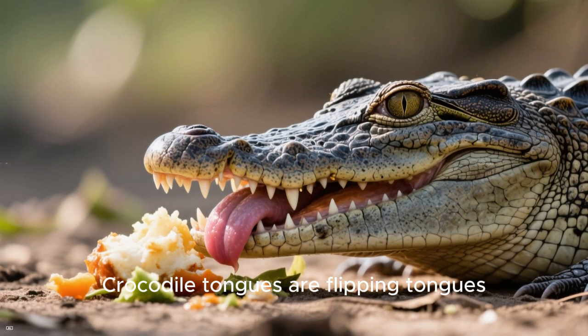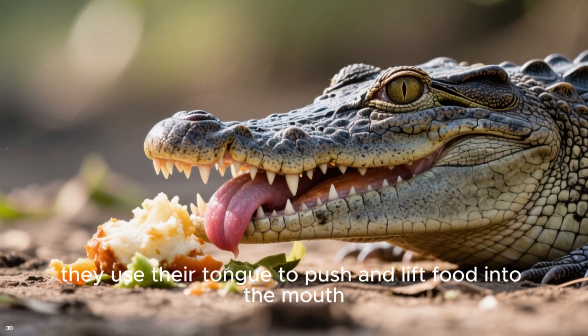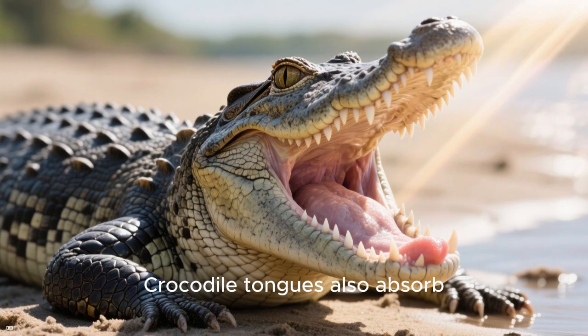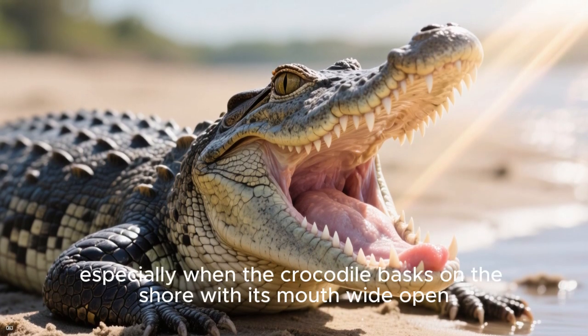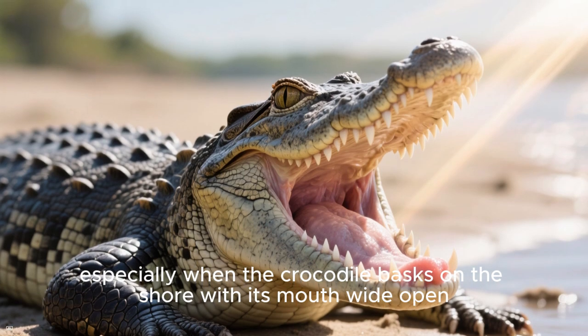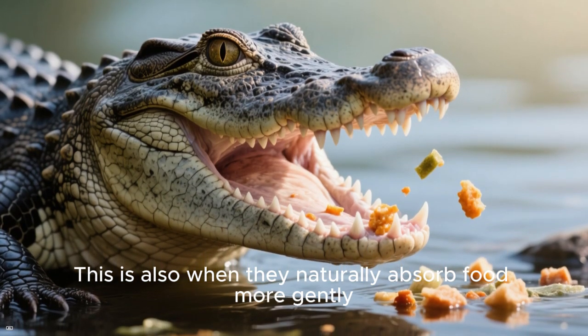Crocodile tongues are flipping tongues, meaning that when eating, they use their tongue to push and lift food into the mouth. Crocodile tongues also absorb ultraviolet light, especially when the crocodile basks on the shore with its mouth wide open. This is also when they naturally absorb food more gently.